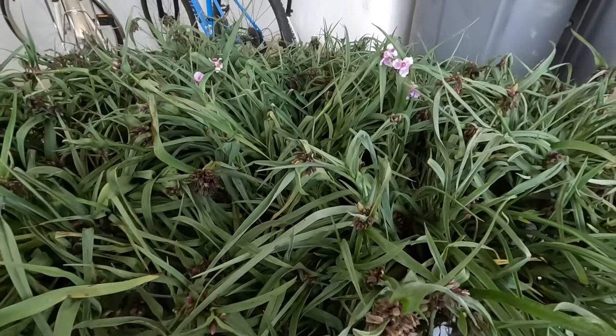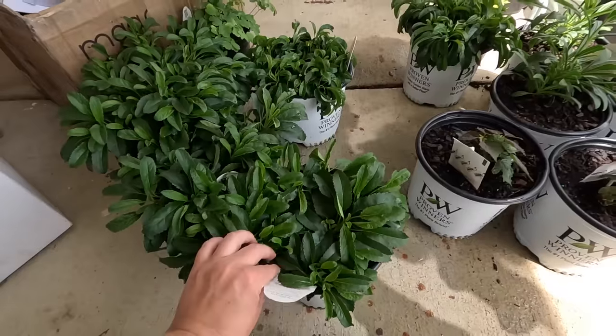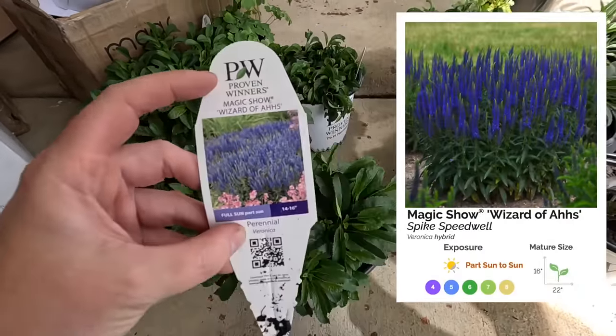Again, I apologize, it's a 2025. I didn't realize how many 2025s I picked out, but I picked out a lot. This one right here I know is available in garden centers, probably a lot of garden centers. This is called Magic Show Wizard of Oz.